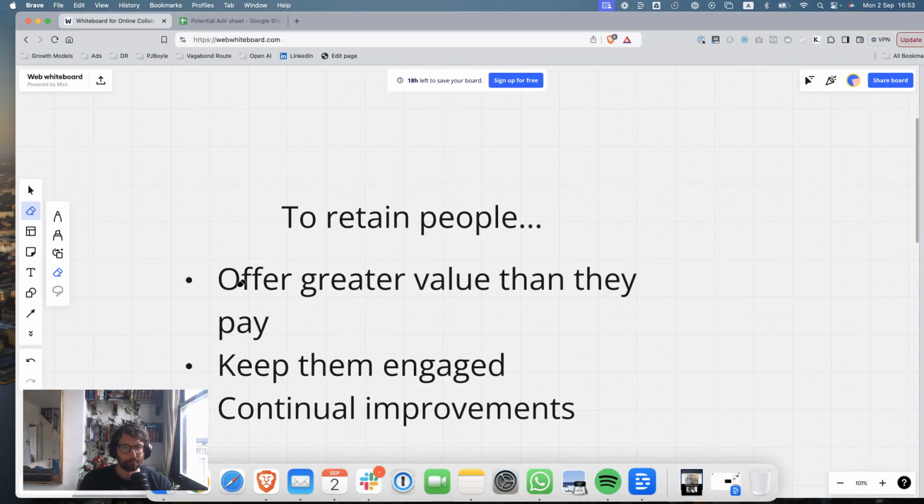It's really simple. Keep them engaged with whatever the format is, reach out to them, and help them get the maximum amount of value. And that's the key thing: offer greater value than they pay. If they're paying you $100 a month, make sure they get $101 a month of value minimum back. Of course, that value can take multiple different forms, but essentially you just want to make sure that they feel like they're getting great bang for their buck. They're getting a really good return on their investment.